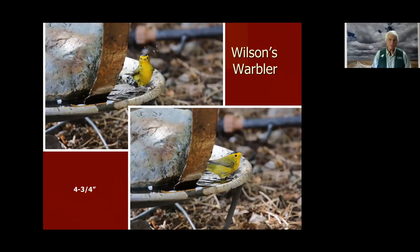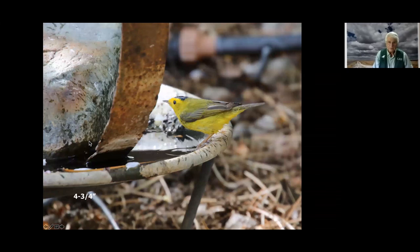This guy came in to visit one of my bird baths in my backyard, and the males have this dark black cap on the head. Females can have some black too, but not as much as the male does. But look at how those black beady eyes stick out against the yellowish face. Tiny beak, yellowish extending all the way down the undersides.